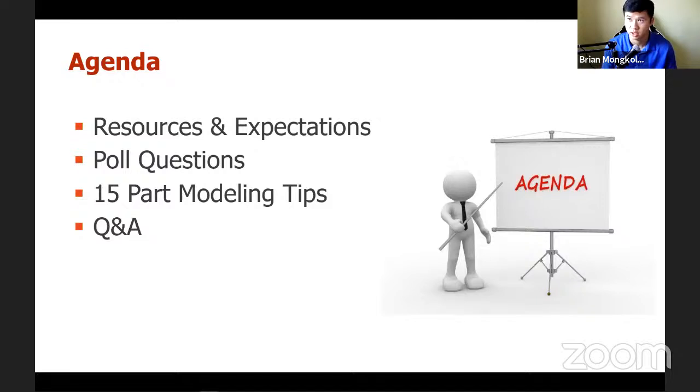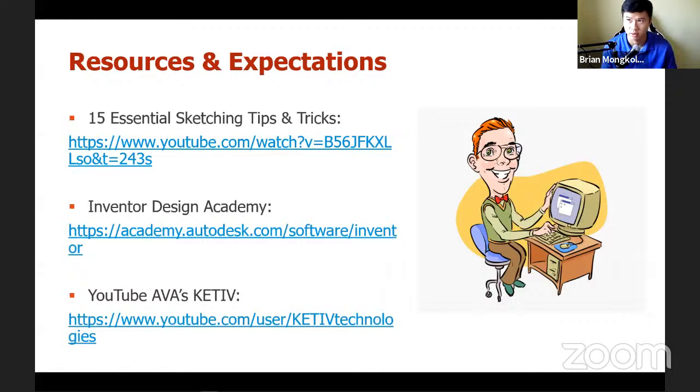So just a quick agenda. I'll give you guys some resources. Then we'll go into quick poll questions to gauge the room's skill level here. And then we'll get right into it with the 15 part modeling tips. And then, of course, the Q&A at the end. So here are some resources that are relevant to this.